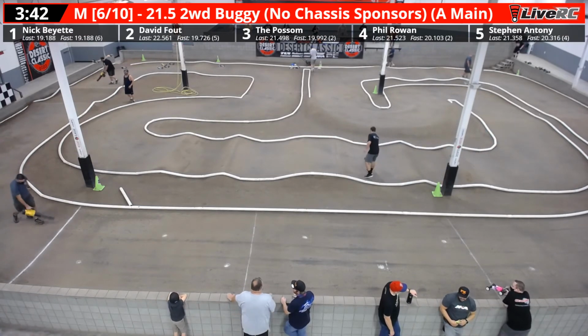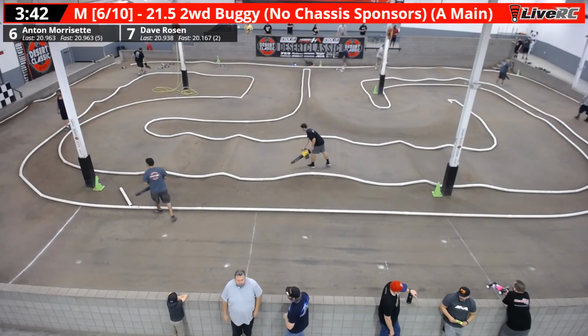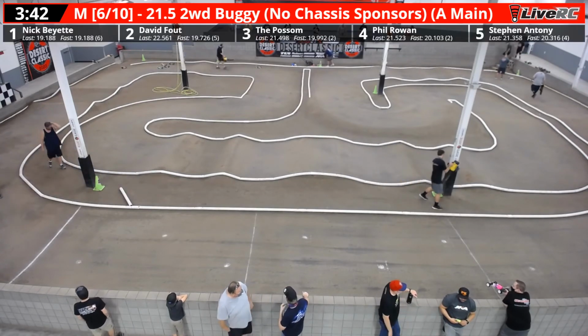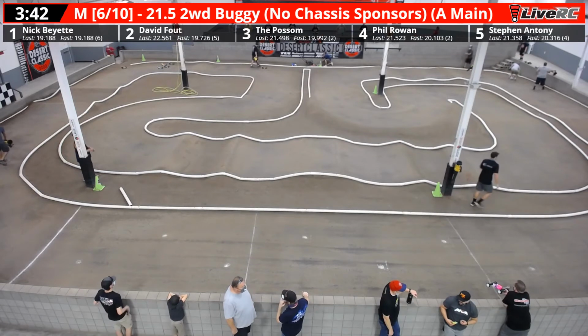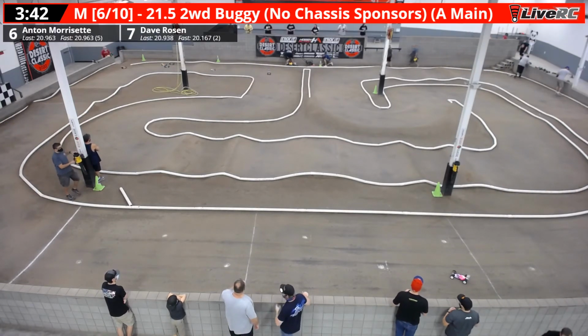All right, drivers from race number 5, you need to turn your cars off. Coming back out, find a marshalling spot. Drivers from race number 6, you need to turn your cars off. Come back out, find a marshalling spot. Blowers down. And race number 7, you can roll them out.